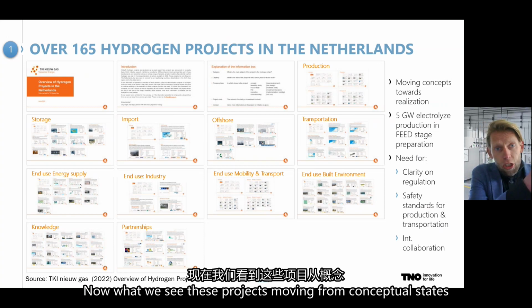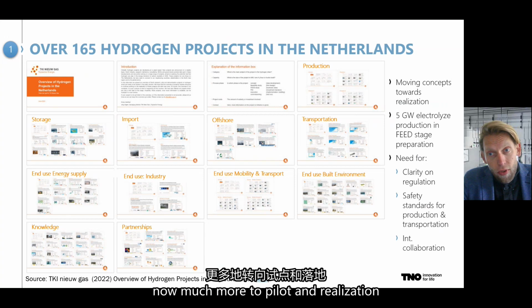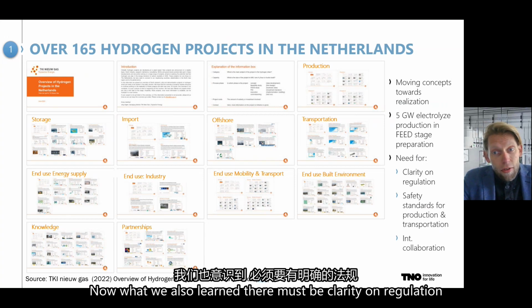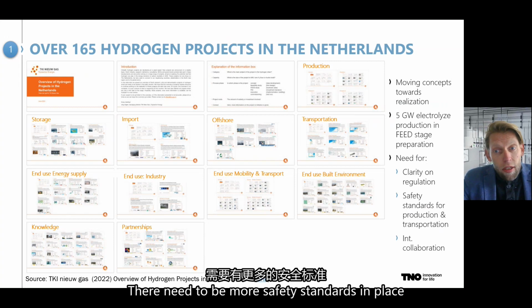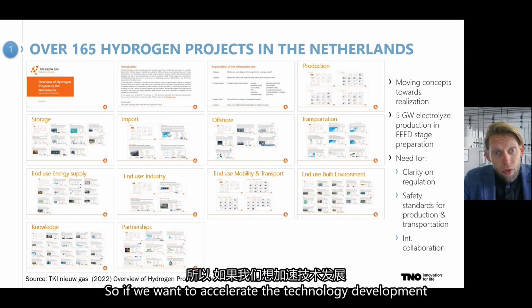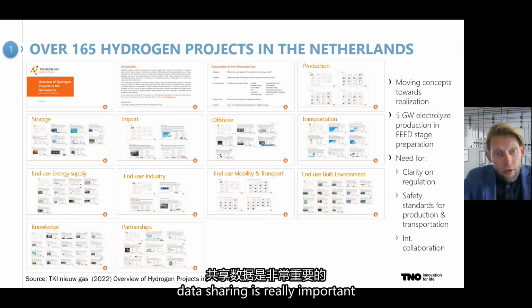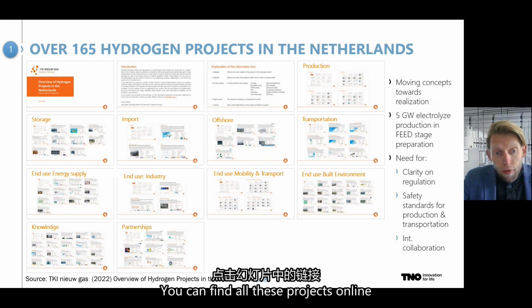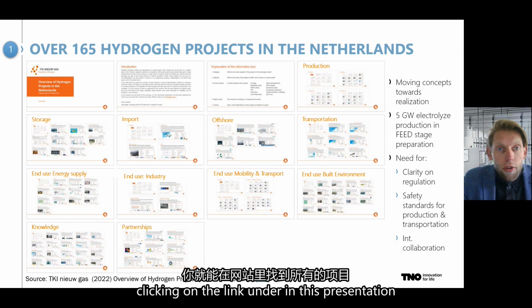Now what we see is these projects moving from conceptual stages much more to pilot and realization. And what we also learned is there must be clarity on regulation, there need to be more safety standards in place, and collaboration is key. So if we want to accelerate the technology development and the learning curves, data sharing is really important, and sharing the learning from these projects. You can find all these projects online, by clicking on the link in this presentation.